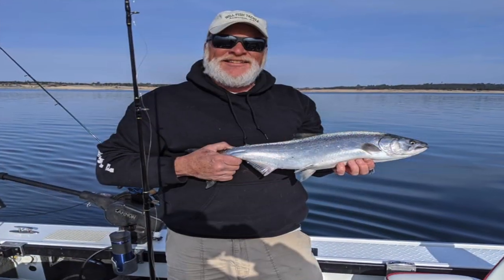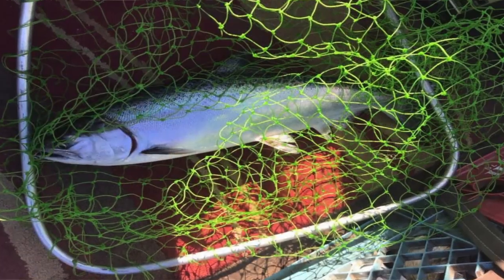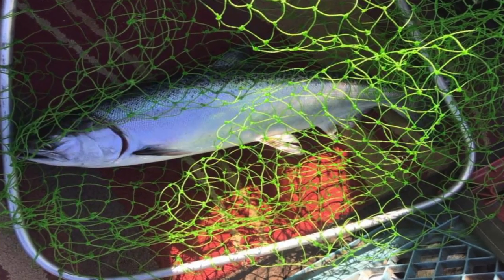Third pick. This one is for guys that want a challenge, and this is for the boaters. Folsom Lake Kings. Kings are on the bite. There are fish in that 3 to 5 pound class being caught. You're not going to get a limit. You might get skunked. But if you go out there, you power troll with speedy shiners, that's the lure. You stand a real good chance of catching a really handsome king out of Folsom.